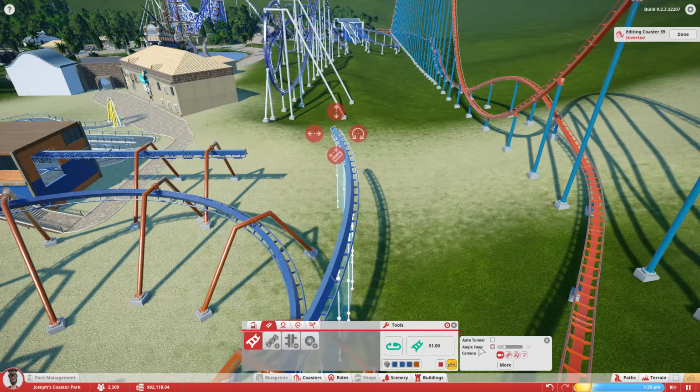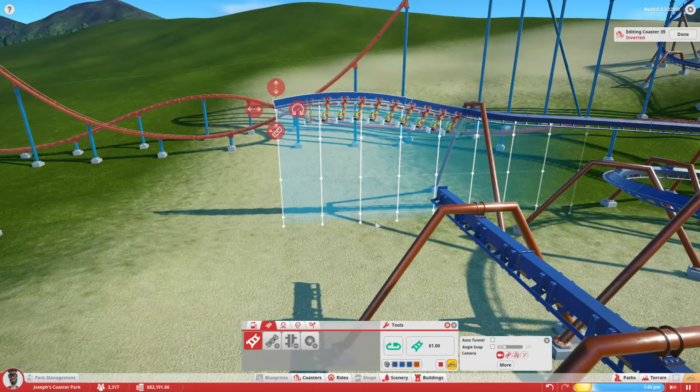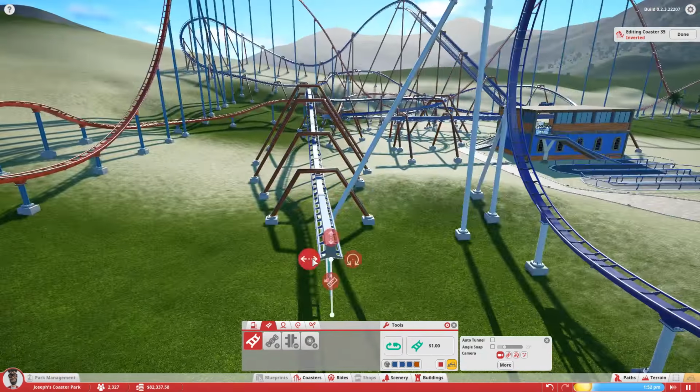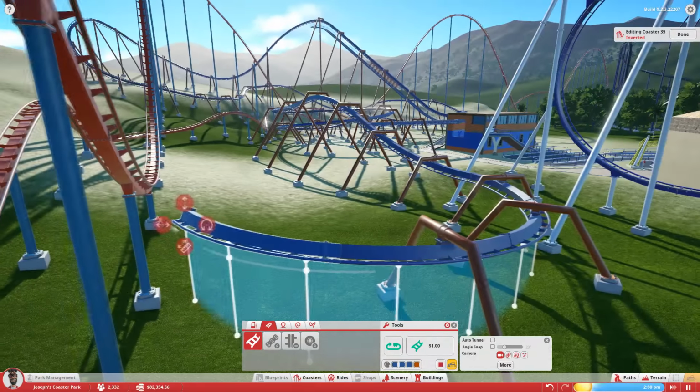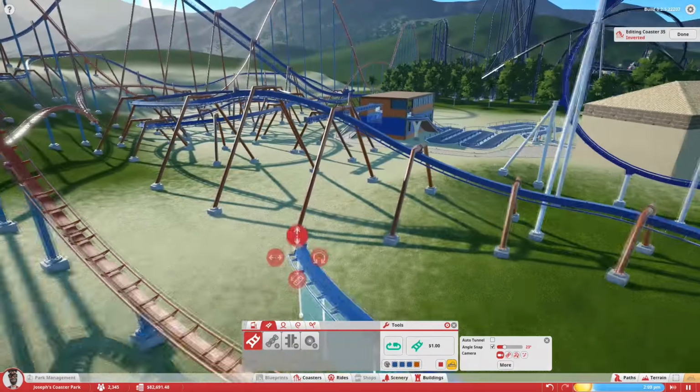And then you got this helix, and then pretty much it's just a finale at the end to get it turned back into the brake section. So again, it's a very short ride, a very small layout, but that's all I was going for. It wasn't intended to be a real big ride.